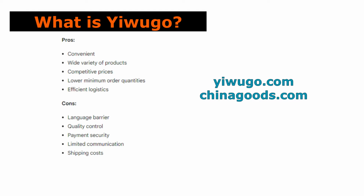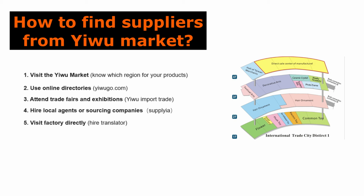There's also a mobile app which will allow you to browse the market and shop directly from your phone. So all in all, Yiwu Go is a helpful resource for buyers looking to source products from the Yiwu Market without having to physically visit China. Now, how do you find suppliers from the Yiwu Market? Well, you can find China wholesale suppliers from the Yiwu Market by either visiting the market in person or by shopping on the Yiwu Go website.